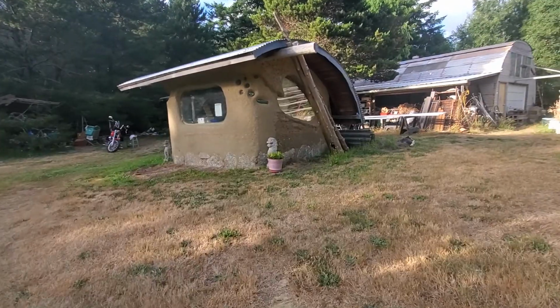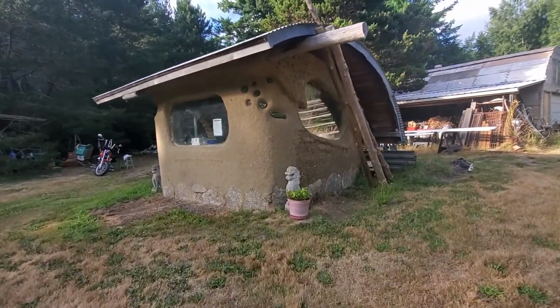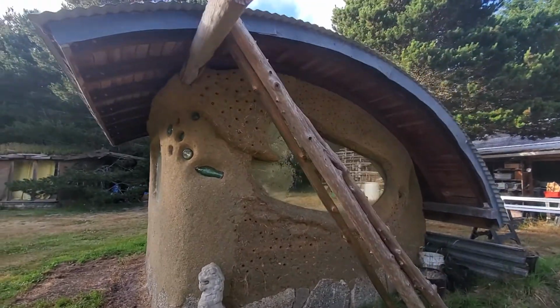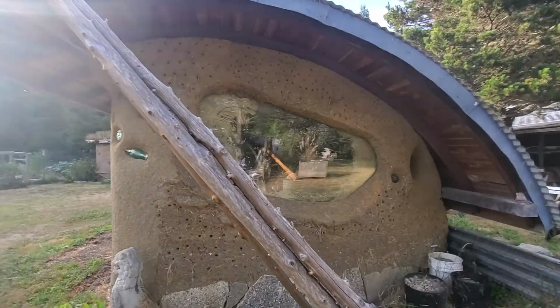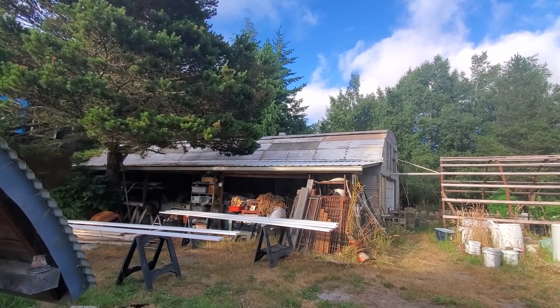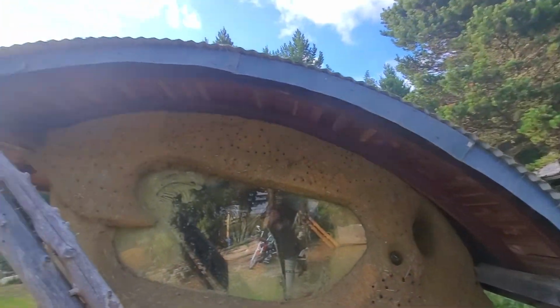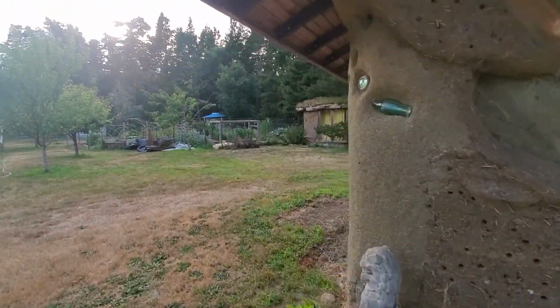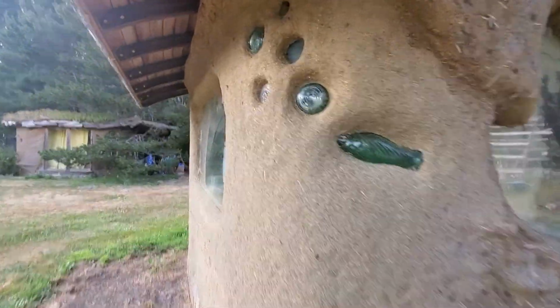For a while, this was the outdoor kitchen. This is a fun little building. These are like arches from a scrapped Quonset hut building like that. They took the arches and they made a building that's kind of an ocean wave with fishes in it.